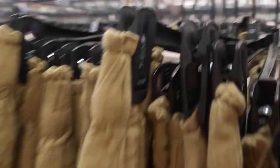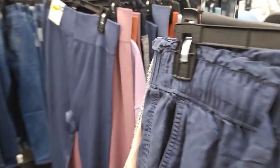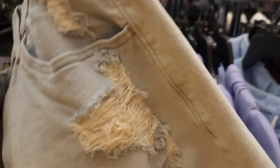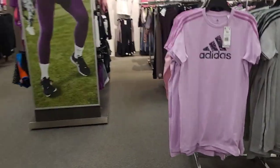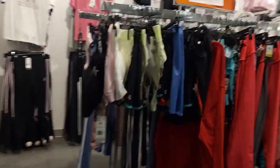In the junior section, you can see that the sizes look small, small, small, extra small, extra small. Now, this is the only place that I really noticed the off sizes, like I had mentioned before. But in the junior section, that was the one pair of extra large leggings that I found. But everything else was pretty much small or extra small. Super cute stuff, though, but definitely a little on the small side.